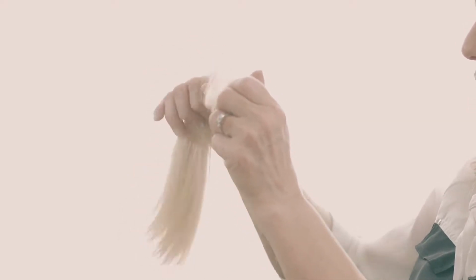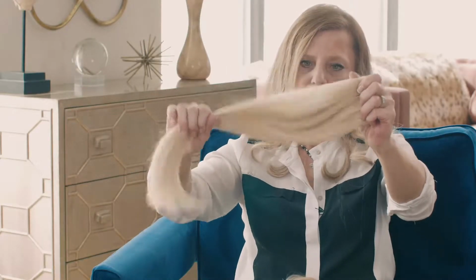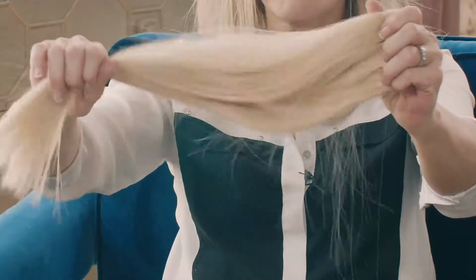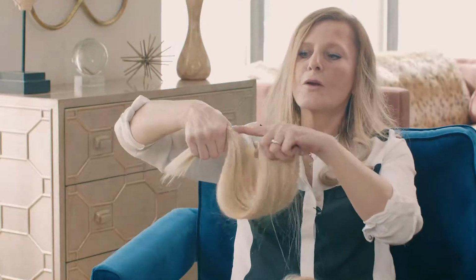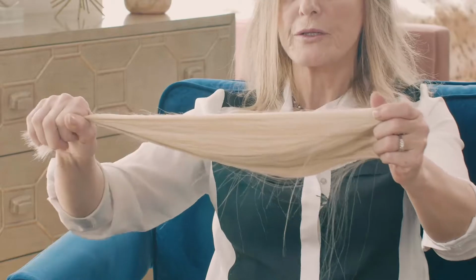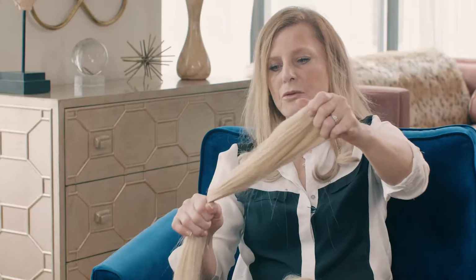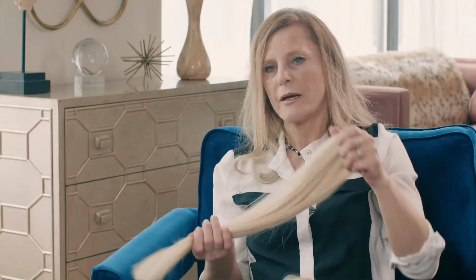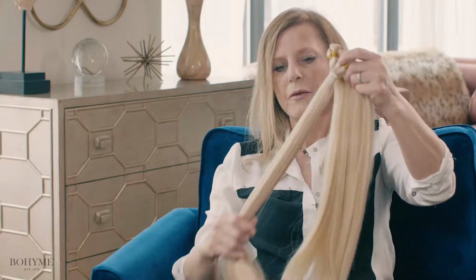So once we start going down the hair shaft, you will see that there's a lot of shorter hairs here, and they will keep coming. And see, my hand, that little hole, is getting smaller and smaller. The reason why is because there are so many short hairs. I would say that this pack of hair is supposed to be 18 inches, but 75% of it is 12 inches long. So really we don't get the 18 inches. I guess this is a 22 inch long hair that we have here.